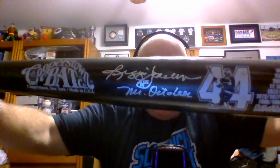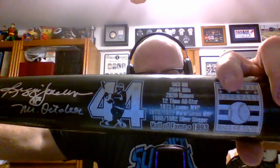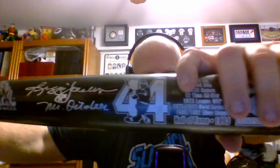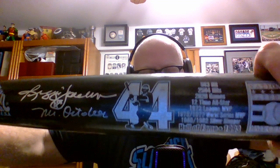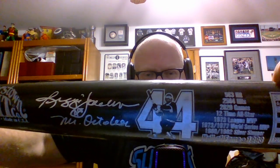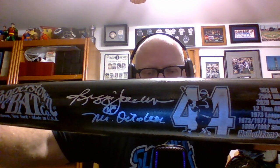So moving on. Now, this is not one in the program, but this is a Hall of Famer, and it is something I have to show off because I think it looks absolutely beautiful. And that is the Mr. October bat. That's right, Reggie Jackson. There you can see the Hall of Fame branding, the career stats here, the number 44 from his Yankees days going forward. Remember, he wore number 9 in Oakland and in Baltimore. Oakland the first time, when he went back for his last year, he wore 44.